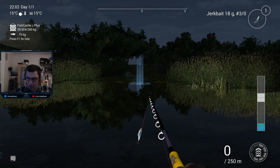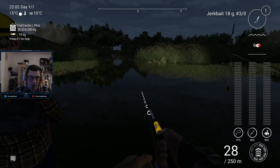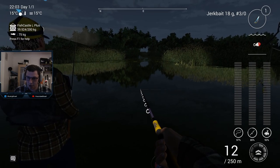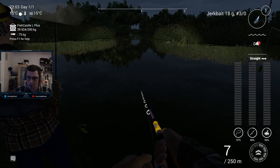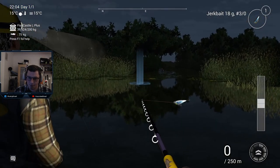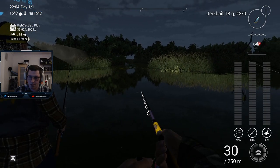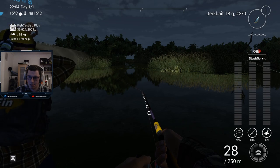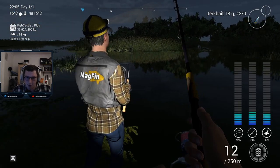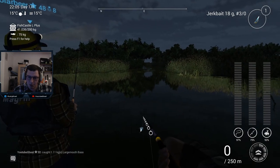Okay, right now I should be able to catch some nice big trophy fish because 10 o'clock is nighttime and they should be active. Temperature's a bit colder. It's about 15 Celsius. Why is it not strong? There we go, got it already. So this should be a beautiful fish. It's a small one as well, but still I'm catching fish, that's the important thing. Largemouth bass.